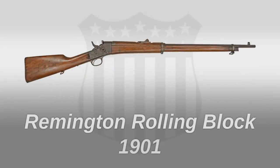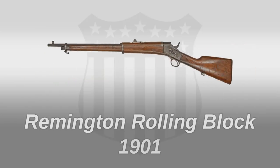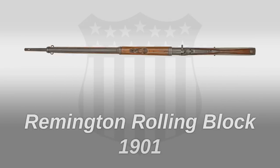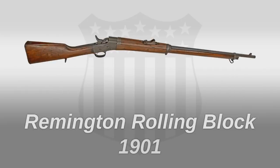U.S. Remington Rolling Block, Model 1901. This inexpensive, single-shot rifle was available in large numbers thanks to slow sales out of Remington in the U.S. Targeting Spanish and South American markets, they were already chambered for 7mm Mauser, a cartridge the Navy was ordering. 4,500 were ordered, and records indicate they were supposedly reserved for drill purposes only. However, we've seen evidence of their use on defensively armed merchant ships.